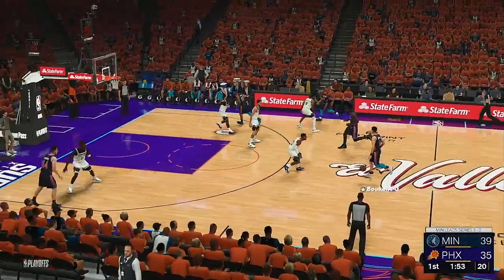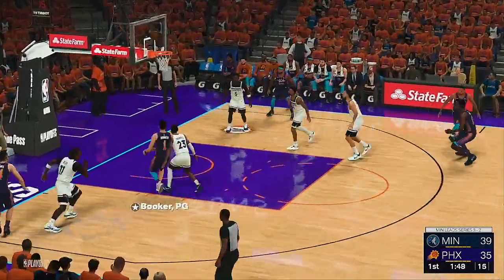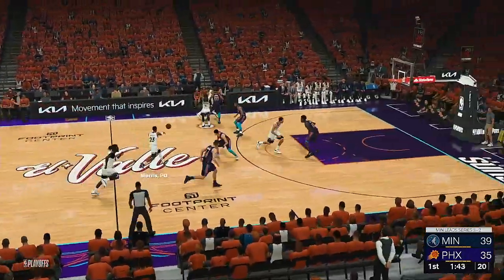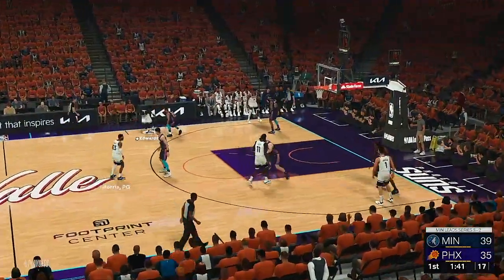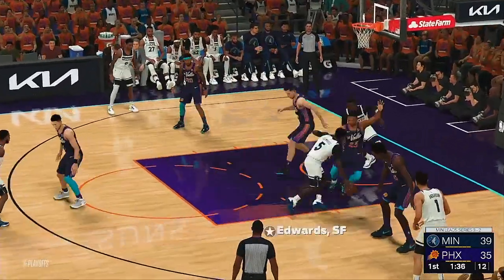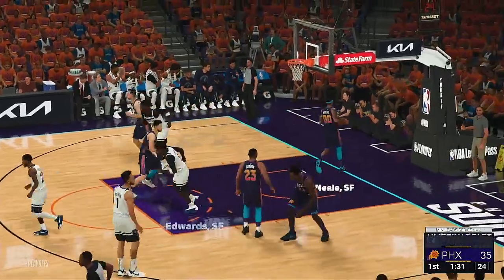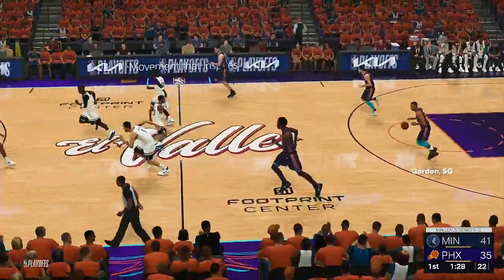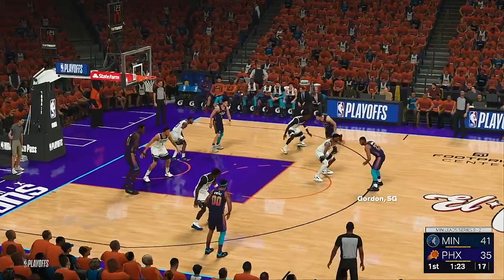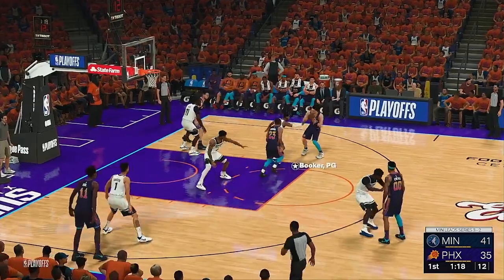And so Booker will bring it up for the Suns. 4-point game. And that one is off. Outside Edwards. Count that one. And the Timberwolves lead by 6. This is as good as it gets for a first quarter in terms of shooting the basketball. You're exactly right. I mean, everything seems to be dropping.